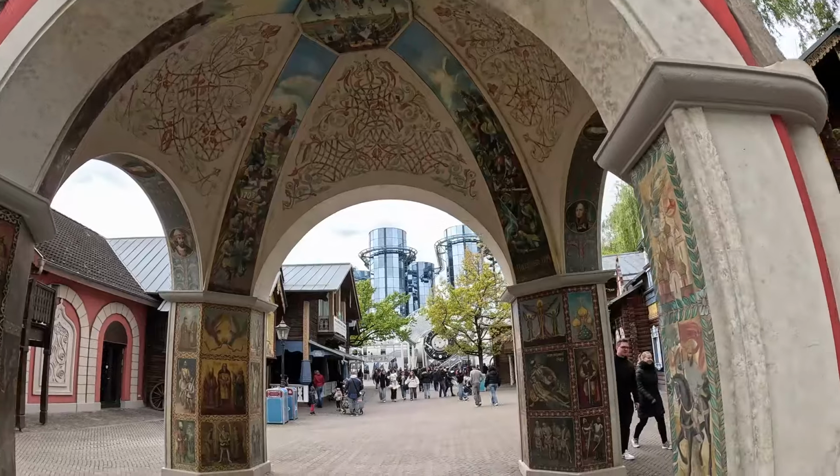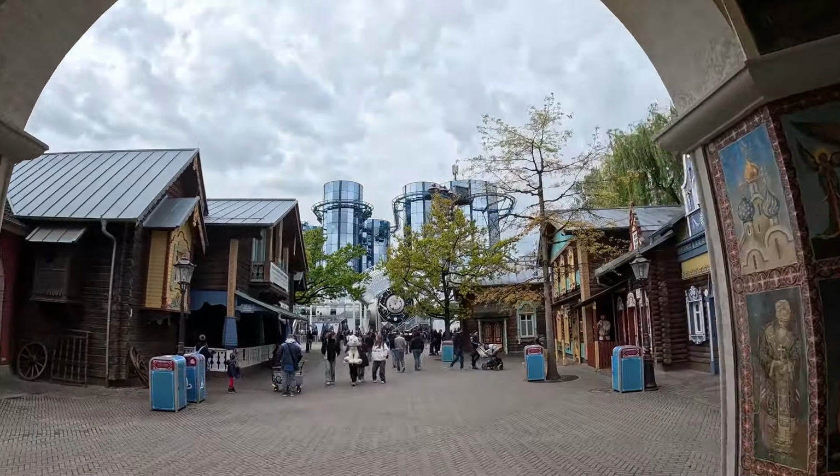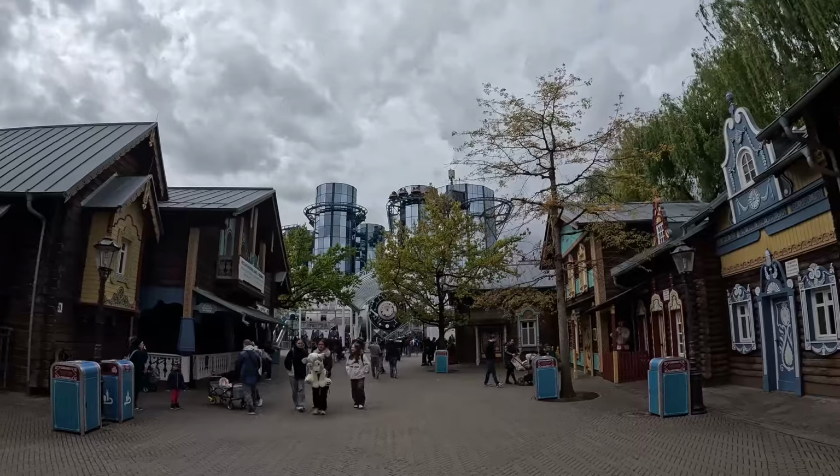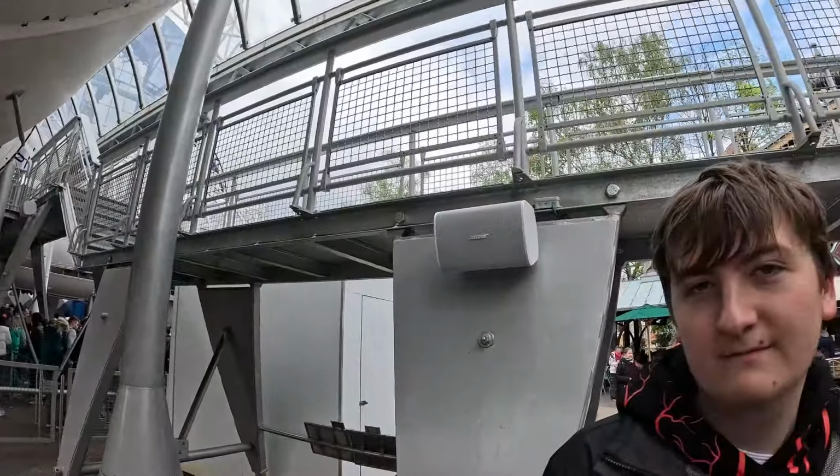Heading into Russia now for a ride on Euromir. Probably the best view of Voltron in the park, and one of the best theme park soundtracks for a roller coaster that we've had so far. Go get ready.